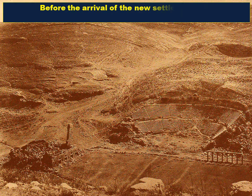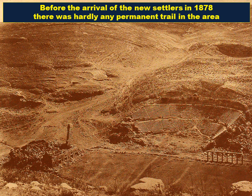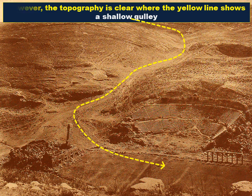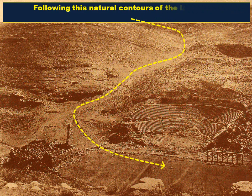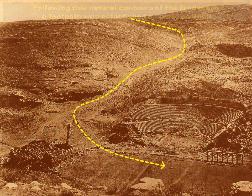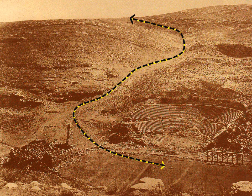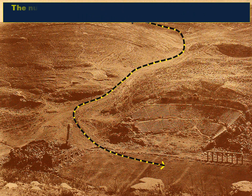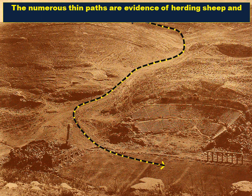Before the arrival of the new settlers in 1878, there was hardly any permanent trail in the area. However, the topography is clear where the yellow line shows a shallow gully. Following these natural contours of the landscape, a footpath was established as early as 1800. It was used by local Bedouin tribes in their movement between their camps and the available green pastures. The numerous thin paths are evidence of herding sheep and goats on the banks of the stream of Amman.